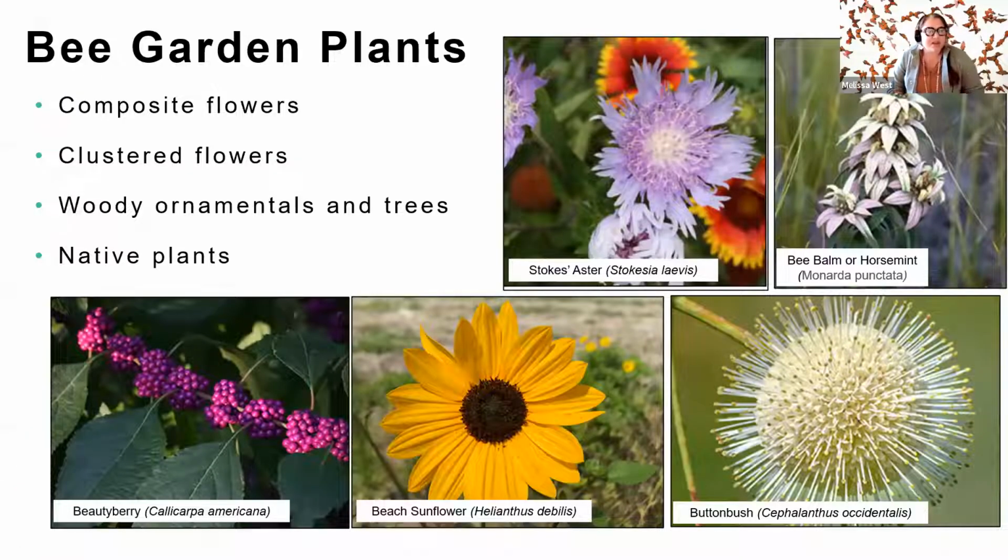And when it comes to plants for your bee garden, bees enjoy a mix of annuals, perennials, herbs, shrubs, and trees. They like all kinds of stuff. They tend to like flowers that are yellow, white, blue, and purple. And a fun fact, they can't see the color red. So they like composite flowers. That is something that's a wide or flat flower. You can see here the Stokes aster, or even the blanket flower that's behind it in the picture. That is a nice wide flat flower. They like something that they're able to stand on when they're going around doing their pollinator thing.